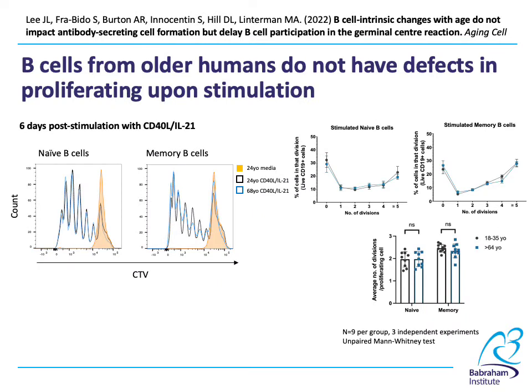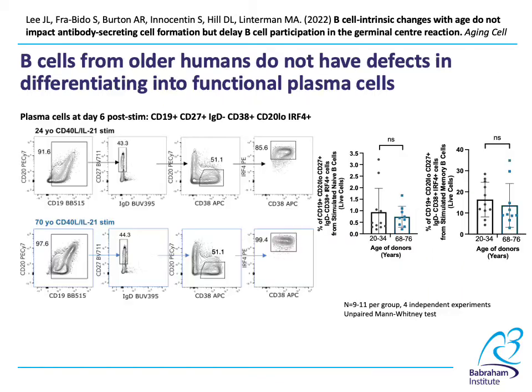After 6 days of stimulation with CD40 ligand and IL-21, we found that naive and memory B cells from older people do not have defects in proliferating, as shown by similar percentages of cells in each division and the similar average number of divisions undergone per proliferating cell, also known as the proliferation index. We also observed that naive and memory B cells from older people did not have intrinsic defects in differentiating into plasma cells 6 days post-stimulation with CD40 ligand and IL-21.